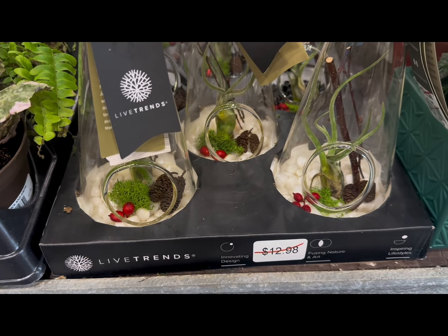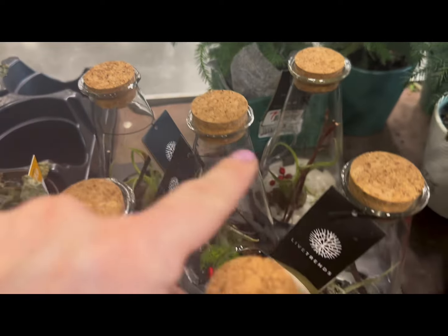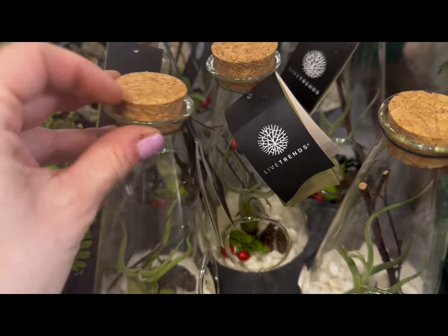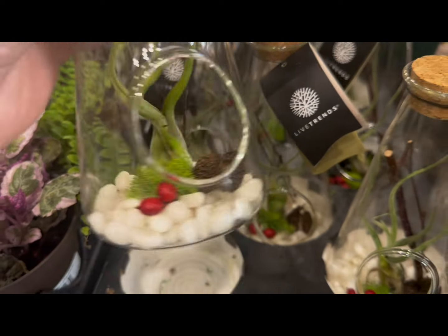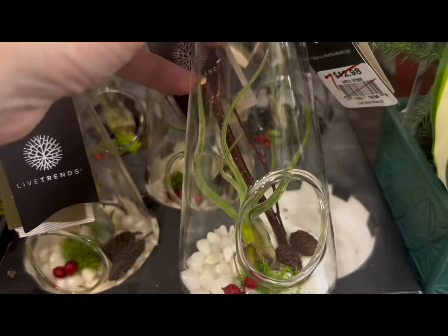This entire box by Life Trends made its way to the clearance rack. Take a look for yourself. Every compartment is filled. Isn't this just beautiful? Look at the glass container with the cork on top. Look at all the succulents on the inside. Isn't this just beautiful? Whoa, I don't understand why these guys made their way.